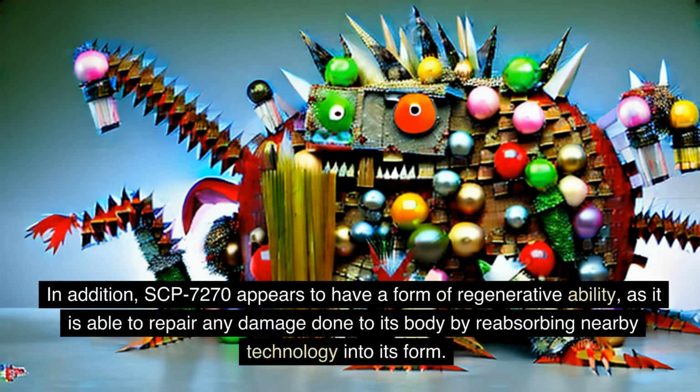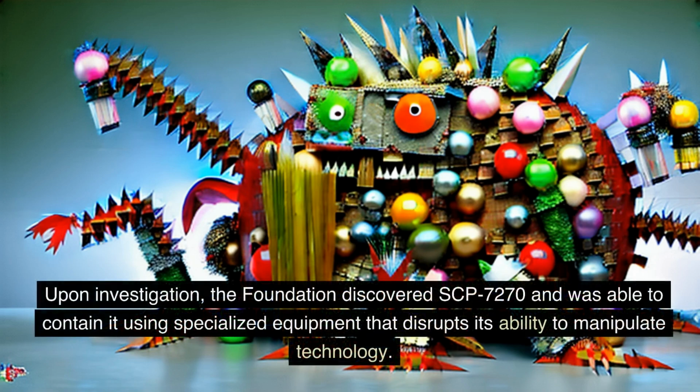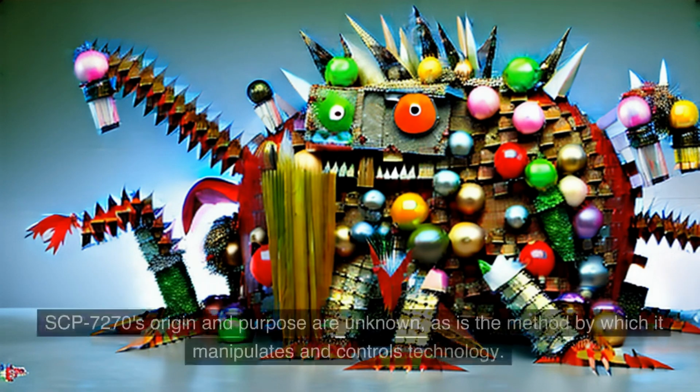In addition, SCP-7270 appears to have a form of regenerative ability, as it is able to repair any damage done to its body by reabsorbing nearby technology into its form. SCP-7270 was discovered by the Foundation after reports of a mysterious creature manipulating and controlling machinery in a small town. Upon investigation, the Foundation discovered SCP-7270 and was able to contain it using specialized equipment that disrupts its ability to manipulate technology. SCP-7270 is to be kept in a secure containment chamber at all times, with all forms of machinery and technology at least 50 meters away from its perimeter.